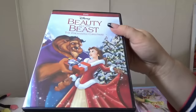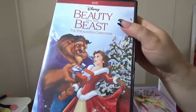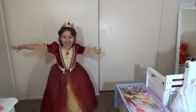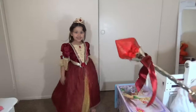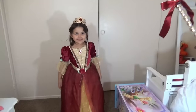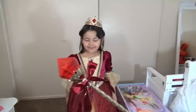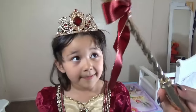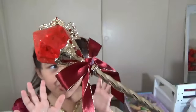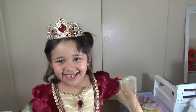This dress is from the Beauty and the Beast Enchanted Christmas movie. Wow, this is such a beautiful dress. Lily, the dress comes with a little surprise. Besides the tiara, it has this magical wand. I want to show you something. Oh, you see? It blinks. Very pretty. Ooh. This magic wand is supposed to have some magic powers in it. Oh, what is this? It's Belle singing.